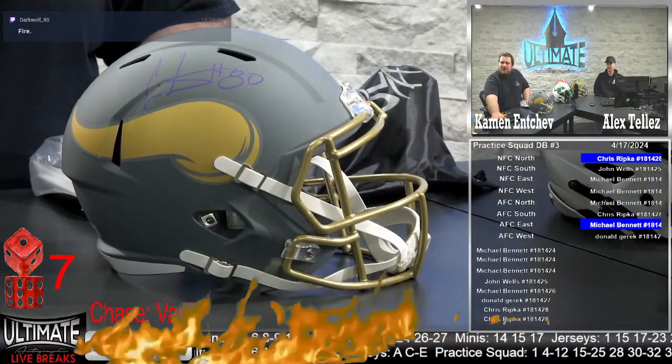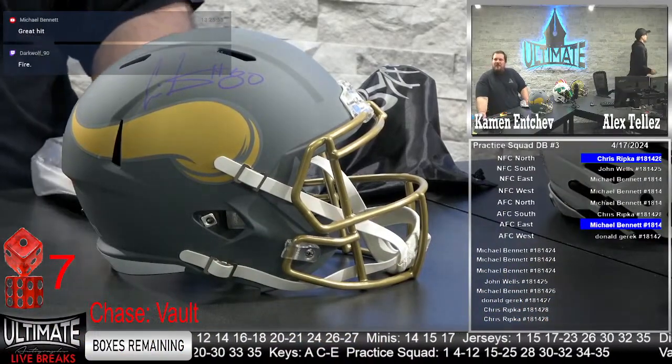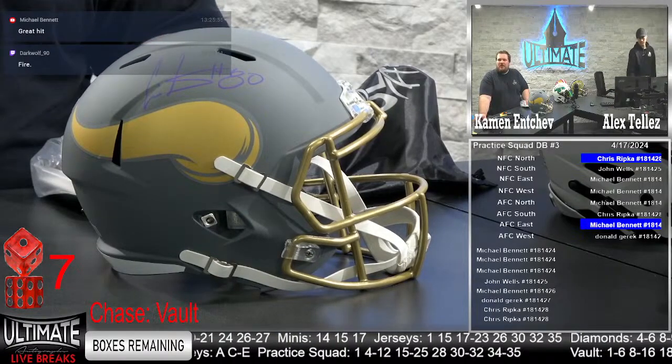I mean, we were getting these slates before they're even out in the market. Yeah, this is cool stuff. Very, very cool stuff. Great hit, says Michael Bennett. Great hit indeed on Chris Carter.